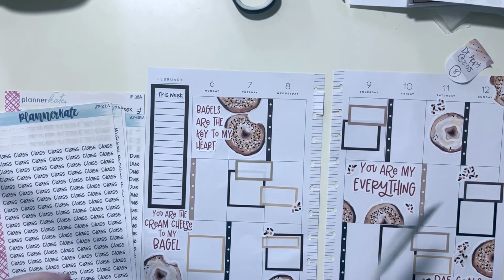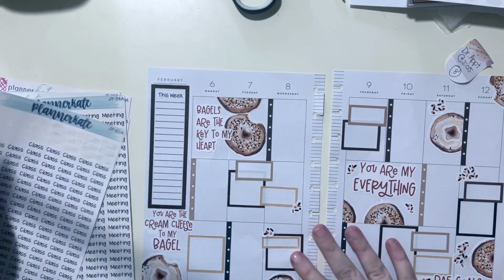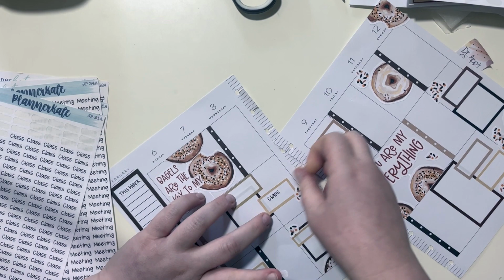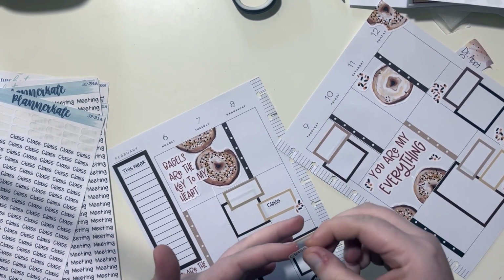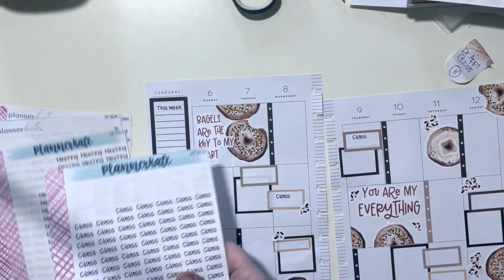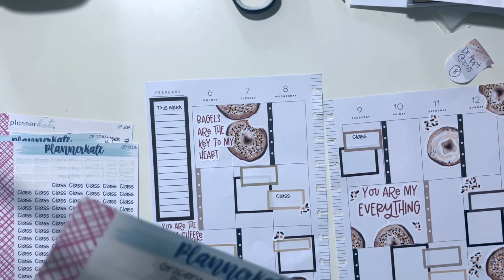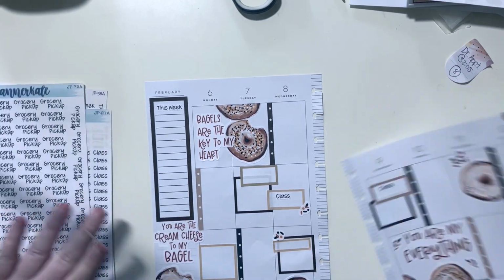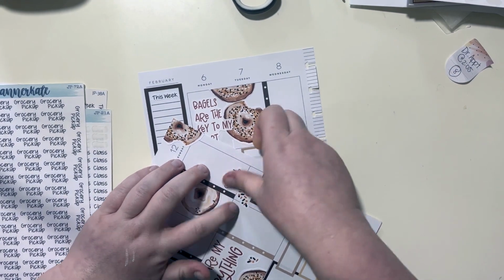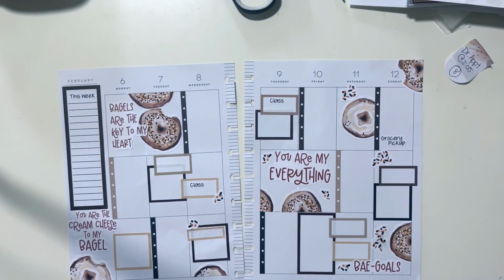No schools. Class. This is the other one I was looking for. So I have class on Tuesday and Thursday. All right. And then no paydays, and then my grocery pickup, which I usually do on Sundays. All right, now I'm done.